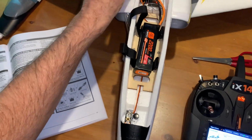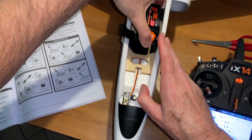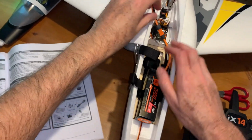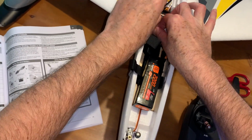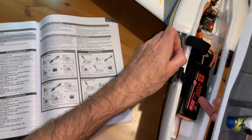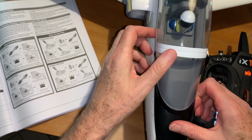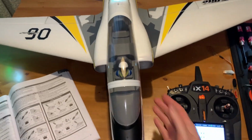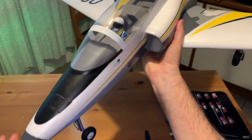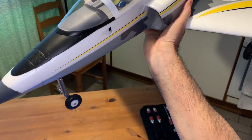Okay, so let's put the canopy. This way it will look better. Of course, there is also the issue of the center of gravity, the CG. But pretty well. Okay, so let's put the canopy. The canopy. Yes, and look how beautiful this model is. Really beautiful.